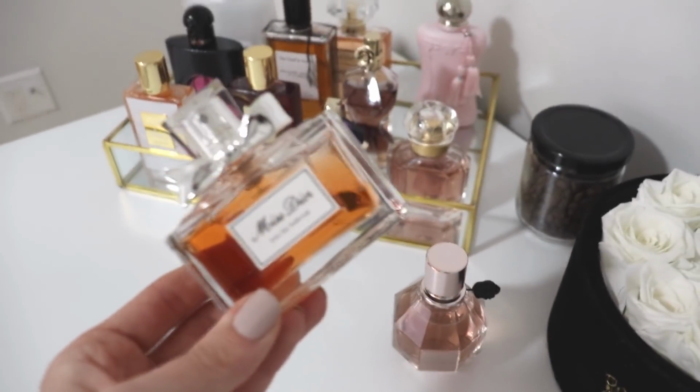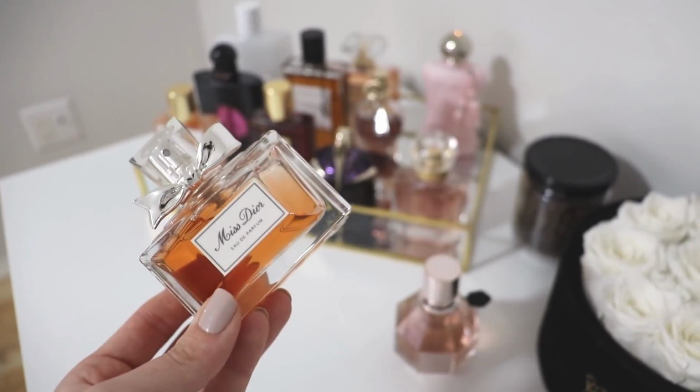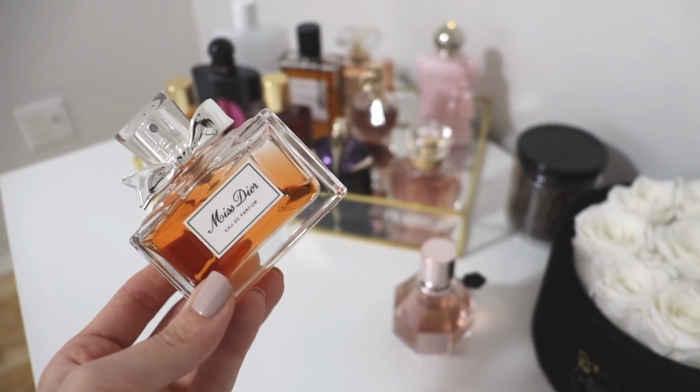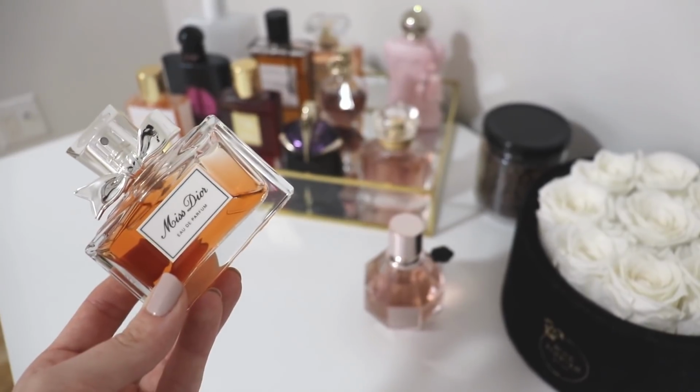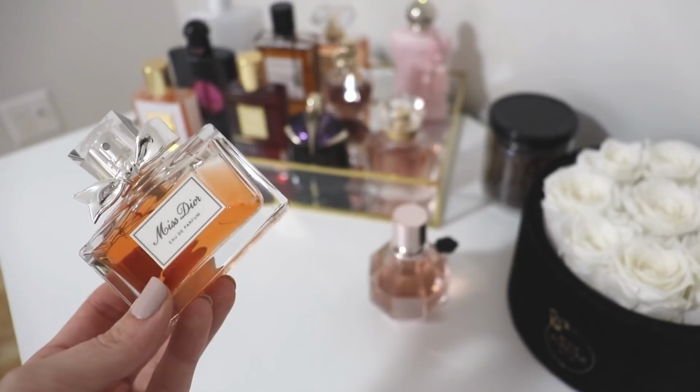And then we have Miss Dior Eau de Parfum. This is your orange patchouli and rose fragrance, a little bit sweeter. This one to me has more of a daytime sophistication. Both of them are actually all season, all occasion. You could really wear all of them in all scenarios.